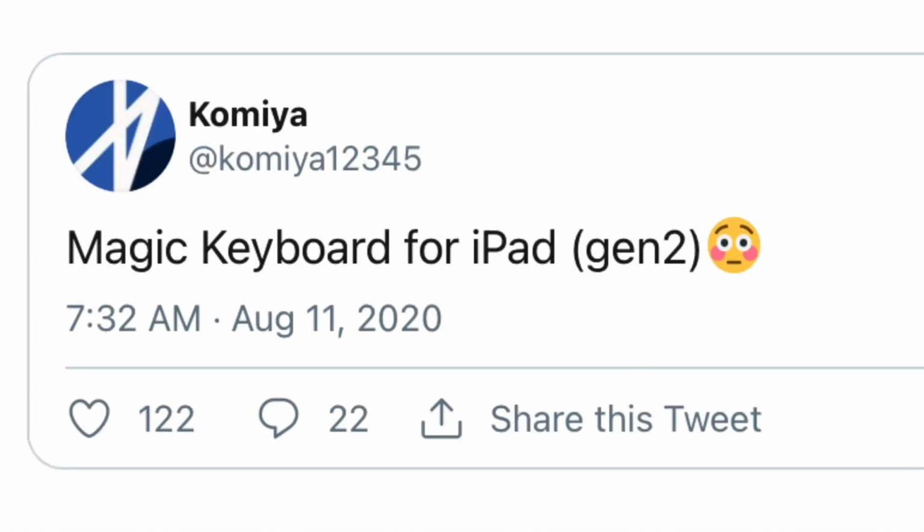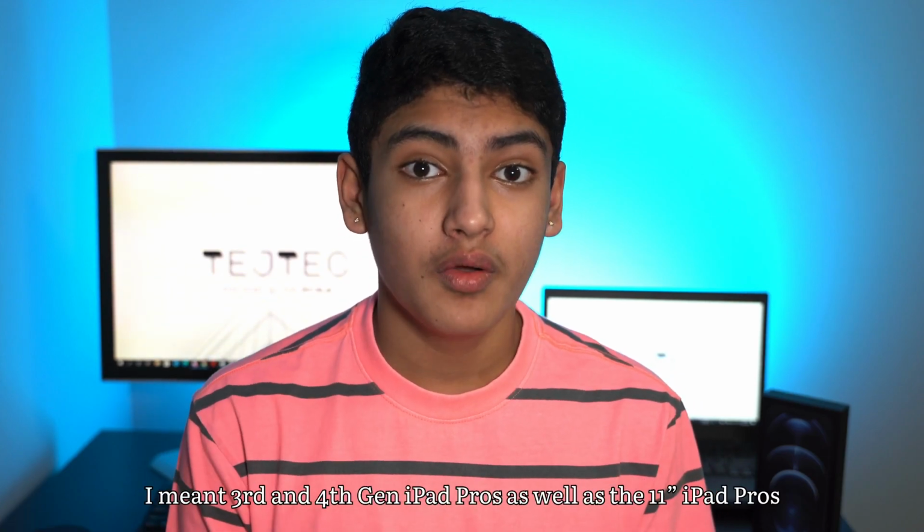But it has some good news. So actually there have been a couple conflicting leaks. So there was one from a leaker called Comia Leaks. I don't know if I'm pronouncing that right. But essentially they leaked this back in August of 2020, saying that there would be a new Magic Keyboard coming, and that was really just it. And apparently it would also be compatible with the 4th gen iPad Pros and the 4th gen iPad Air.